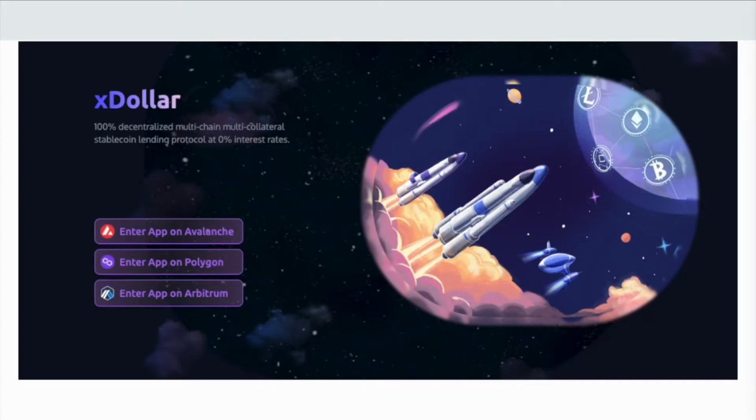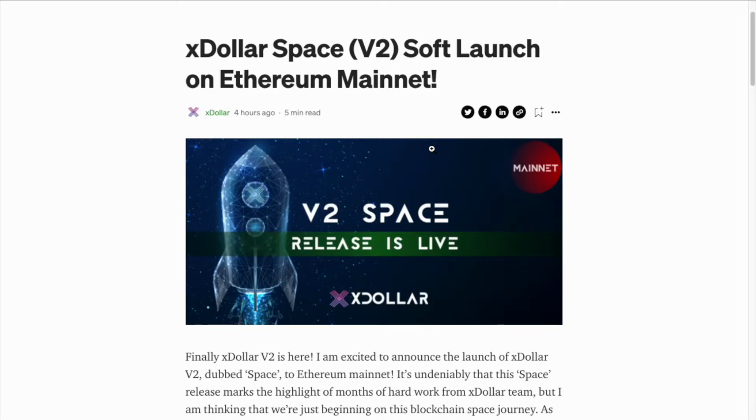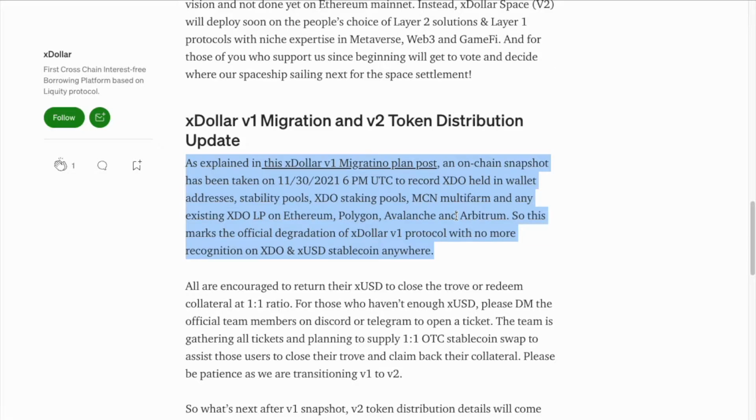Today I want to share with you a stablecoin play called xDollar. Now xDollar is a lending protocol that allows you to borrow stablecoin at a low collateral ratio at 0% interest. In this screenshot you see now is V1 which works with Avalanche, Polygon and Arbitrum. They also just launched their V2 which works with Ethereum mainnet and is working to get V2 onto other chains. Also to take note that xDollar V1 is going through a migration.